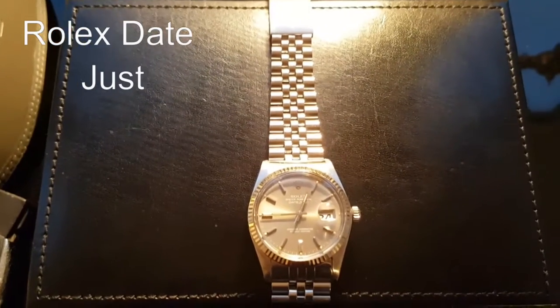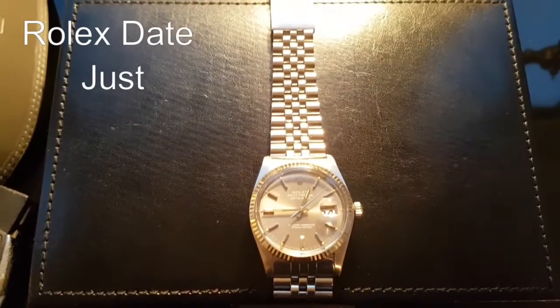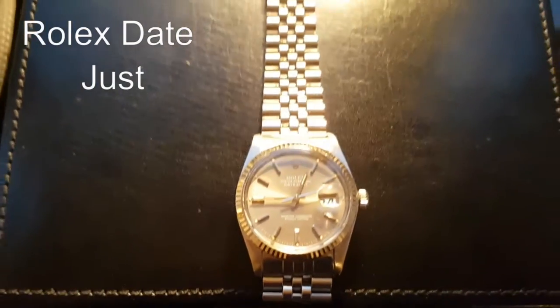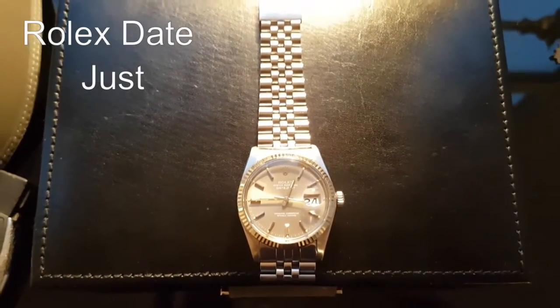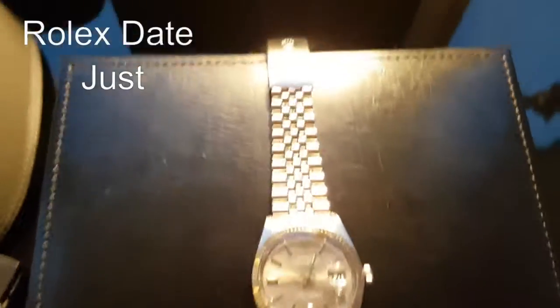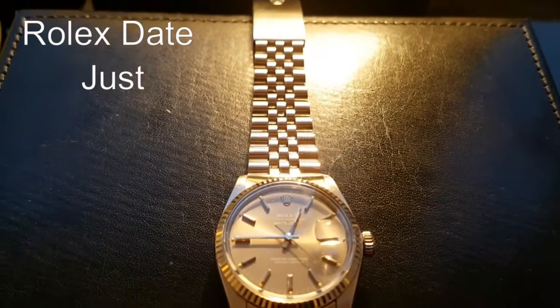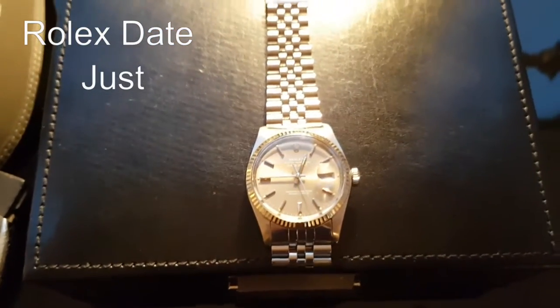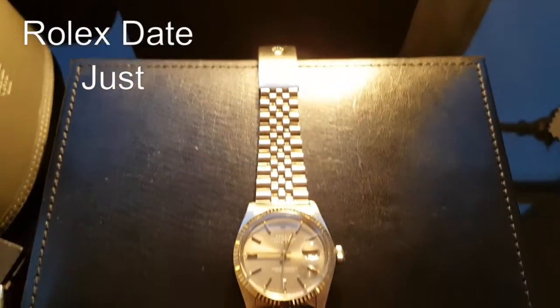This Rolex that I've got here is a Rolex Datejust, a 16014. It's got the white gold bezel and it's on a grey dial. Depending on the light, because I've got a lamp shining over it, it does look a lot lighter, but I can reassure you this is a dark grey dial, which is probably one of my favourite colours. I think it really goes well with the white gold bezel and the Jubilee bracelet.